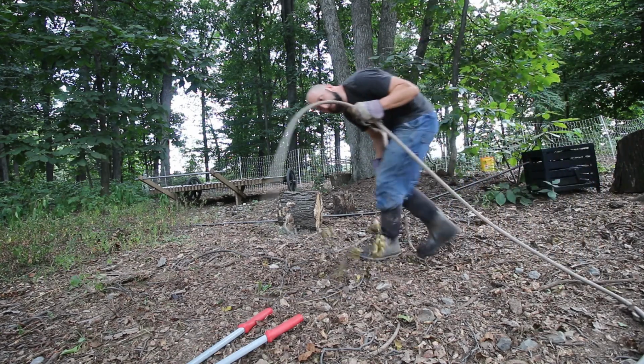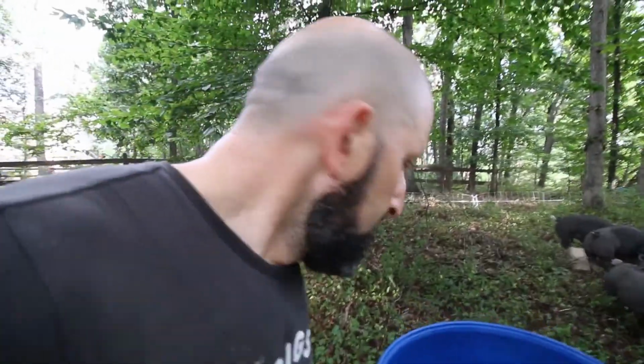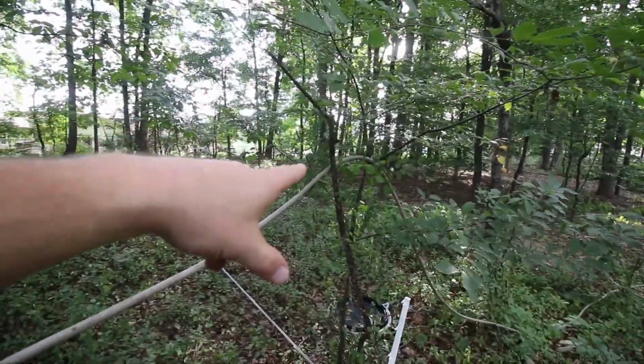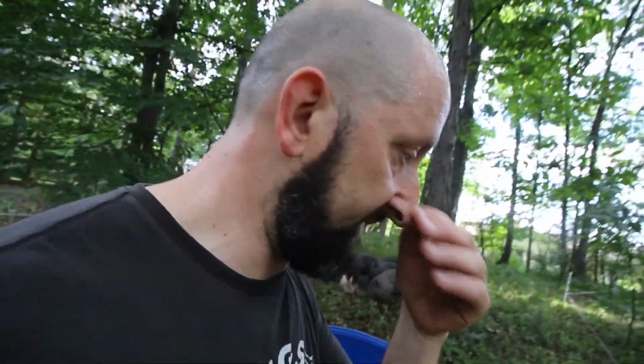Guess I need 3 hoses. Finally got it to reach. Put the hose in here. I try to set it up somewhere where I've got something I can put the hose up onto, so I can walk away from it and the pigs won't pull the hose out of the bucket. Because if it's down where they can reach it, they're gonna mess with it.